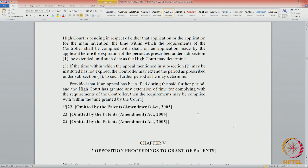Okay. The proviso says if the appeal has been filed during said period, the High Court has granted an extension of time, then the requirements shall be completed within the time granted by the court. So, the first part says the controller can extend the time, the second part says if they have approached the court and the court has extended the time, then it will be that time that is being granted.